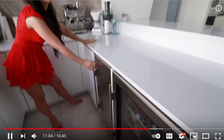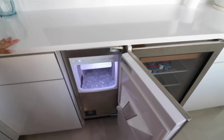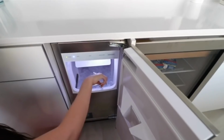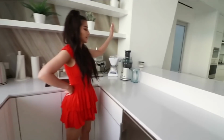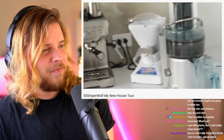Over here, everybody that comes over loves this. This is an ice maker. So it just keeps constantly making ice. It's got like 20 pounds of ice in it. If you're trying to have a drink, you always have ice. So over here, I have my snow cone maker, which is my favorite thing ever, and it's so easy to use.